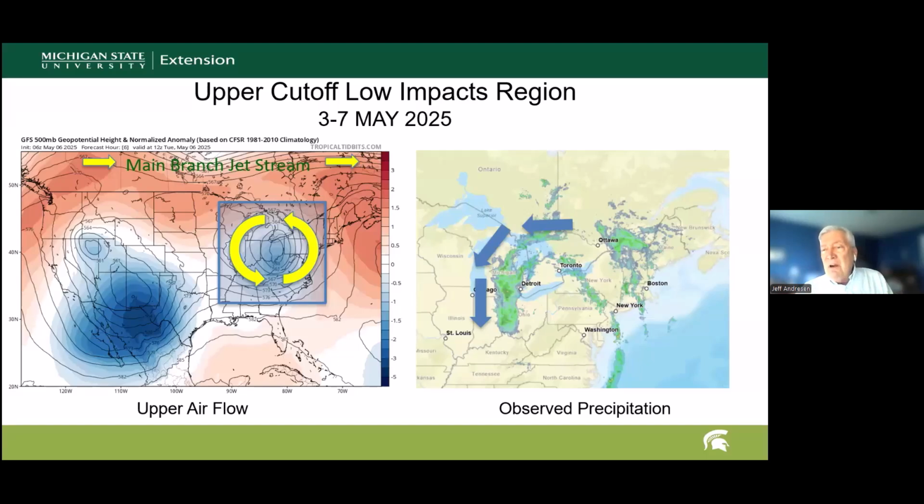I do want to start though looking at the last several days, and depending on where you were in the state, some somewhat unusual weather, and obviously weather that caused at least temporary delays with persistent rain, cool conditions, many places a stiff northeasterly wind with cooler than normal conditions. Why do we see that?